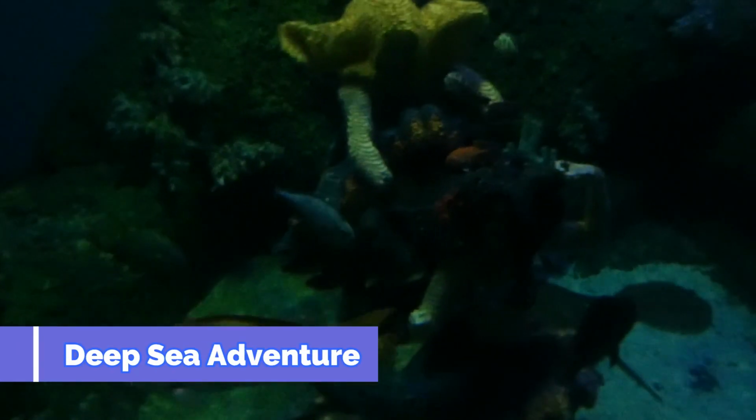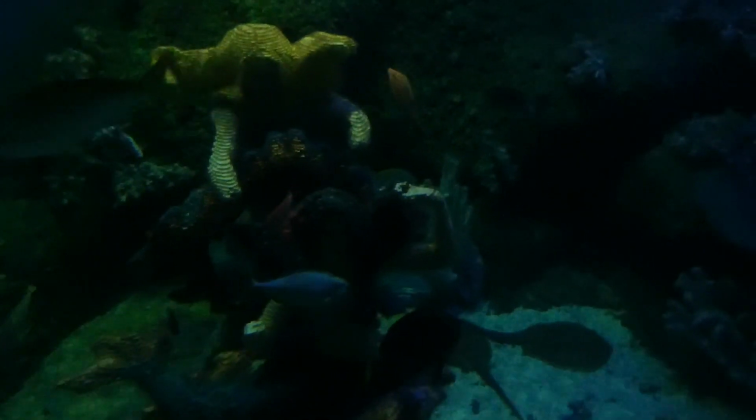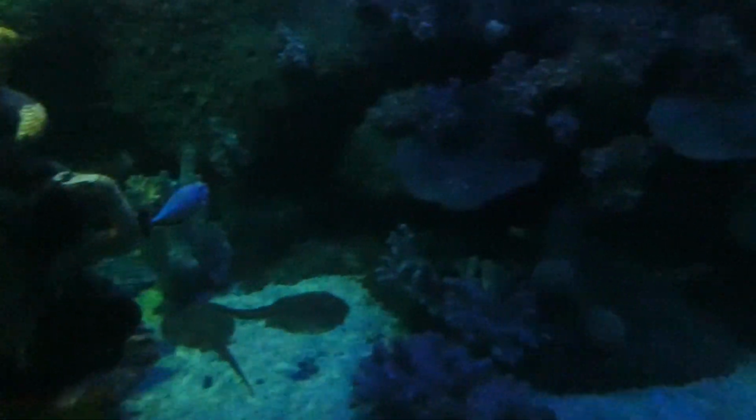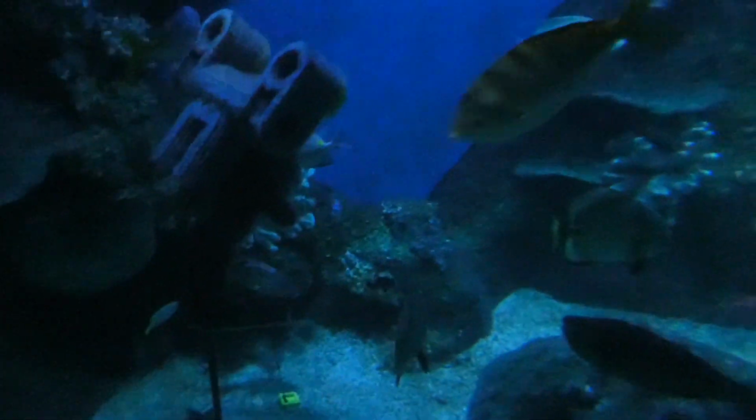Don't forget about the cow-nosed stingrays. They were pretty cool too. They swim in groups and use their wings to kick up the sand and find hidden food.